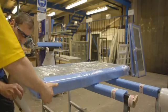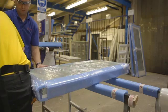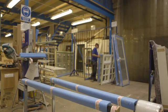Then, before it's shipped, we wrap the frame in protective film to make sure it gets to you in the same condition in which we sent it. Perfect.